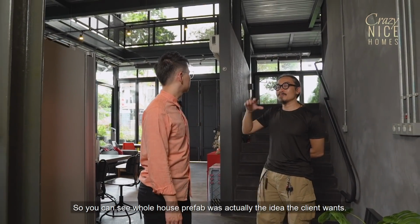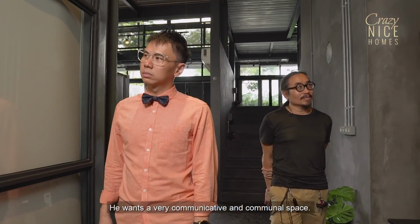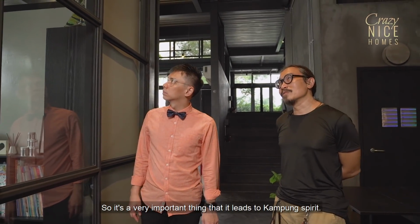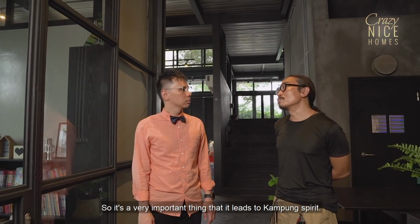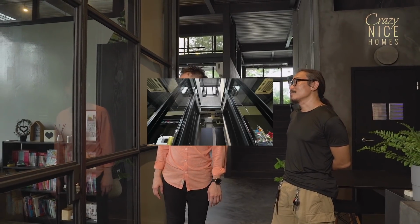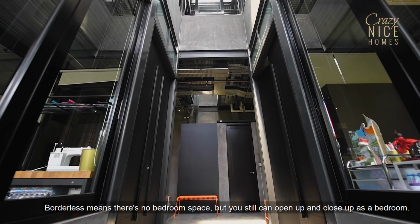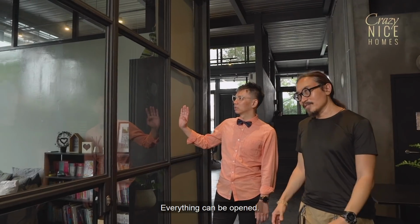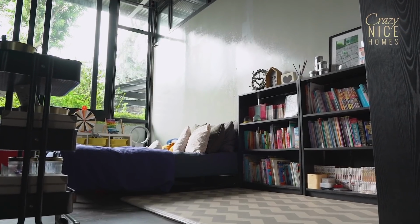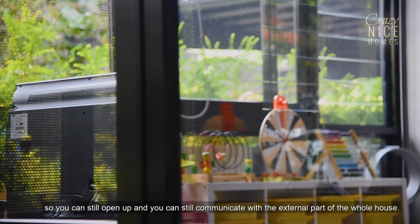So you can see that the whole prefab house was the idea the client wanted. They want a very communicative and communal space, so it's very important that it links to the kampong spirit. The kampong spirit means creating borderless space. Borderless means there's no fixed bedroom space, but it can open up and it can still close up as a bedroom. Okay, so everything can be open? Everything can be open. As you can see, this internal space is like a bedroom. It can still open up and communicate with the external part of the whole house.